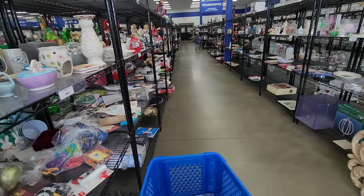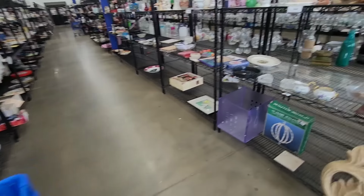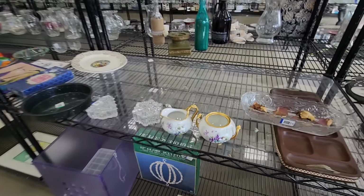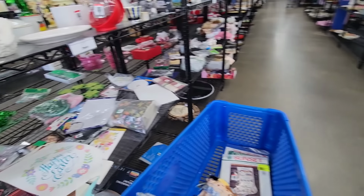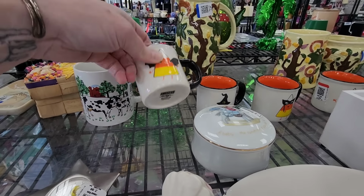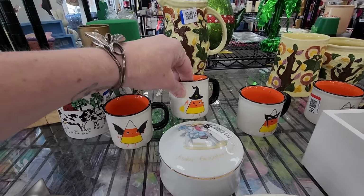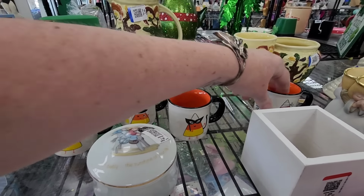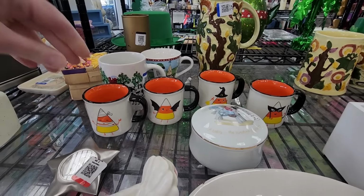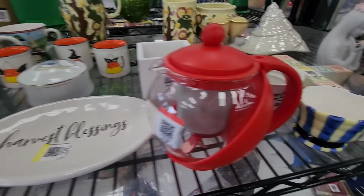Turn the corner. Kind of sparse on this side. Here, I see something here that's missing. It's missing a lid, though. Oh, these snuck over from the Halloween section. Look, there's a candy corn bat, candy corn witch. Oh, those are cute. I might just look those up. Oh, gosh, they're $3 a piece, though. Maybe not. Well, I'll look them up for future reference. Oh, these are really lightweight.